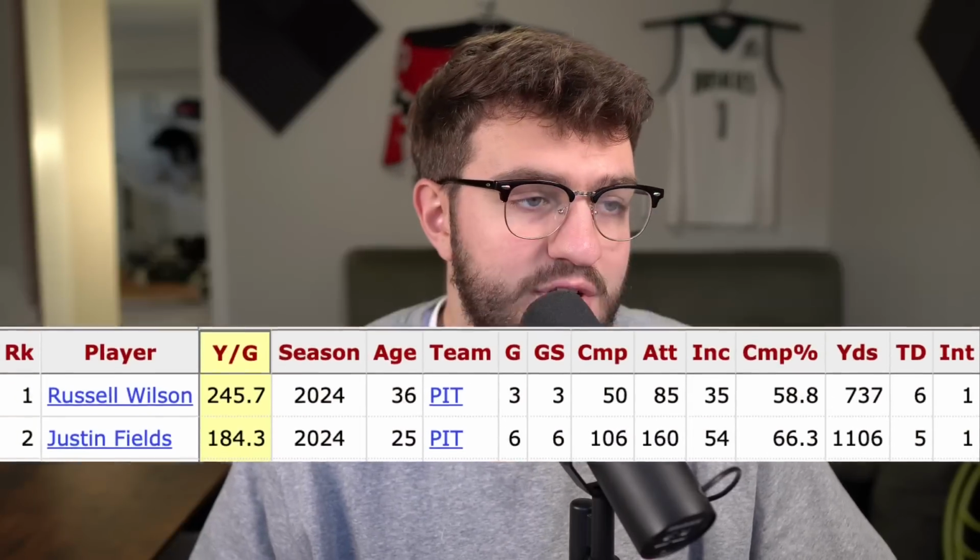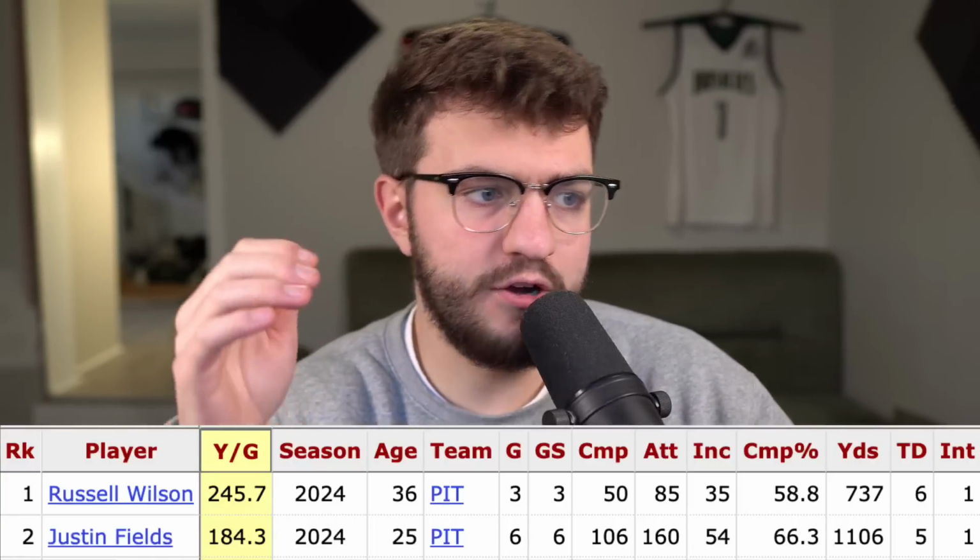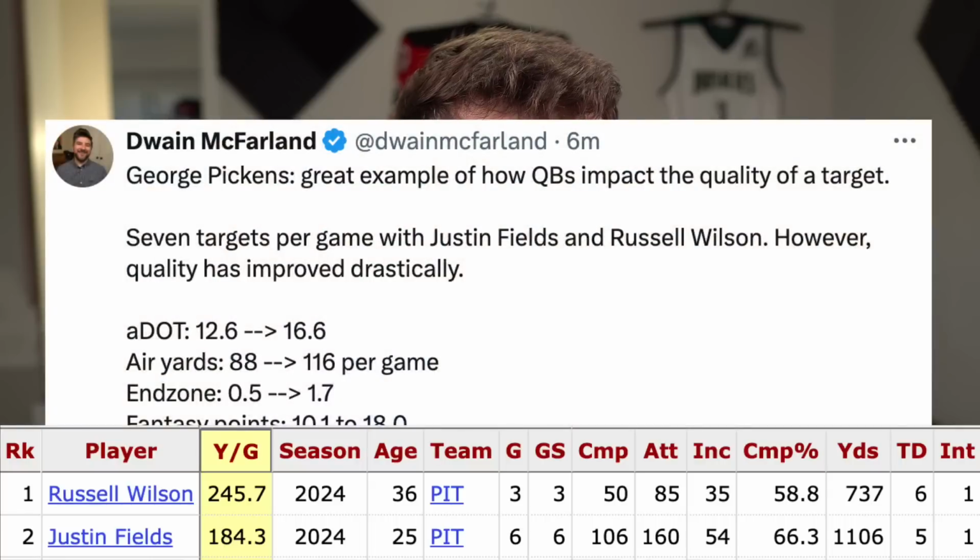Then we can kind of move on to the Russ effect, man. Russell Wilson, dude. I would have never thought that this was going to happen here. This is, again, 3 games for Russ, 6 games for Justin Fields. Russ has 6 touchdowns to Fields' 5. Per game, that's 2 touchdowns per game to Fields' less than 1 per game. 245 passing yards per game to Fields' 184. So the environment's just so much better, and that's why we're seeing much better box scores, especially for George Pickens.